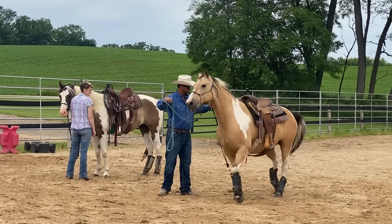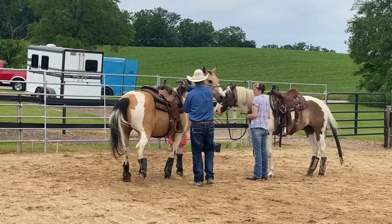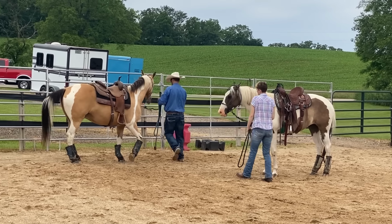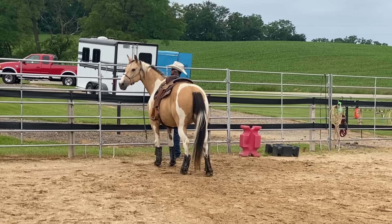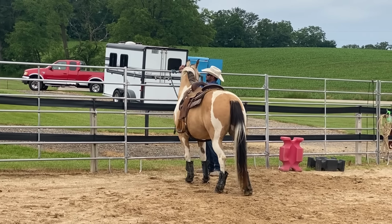But his yields could definitely be better, Avery. So he's a little sticky on the stick. So that's going to be your homework too, to kind of lighten that up a little bit. Right, he's a pretty reactive horse, so it is kind of tougher to work on that type of stuff with him because his first reaction is just 100% into it. Yeah.